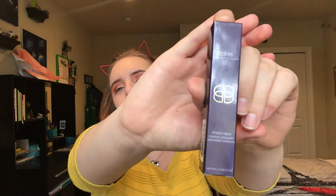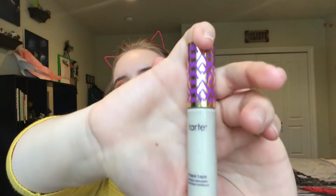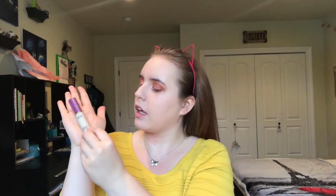Next step. This is the Tarte Shape Tape Concealer. Why am I showing you the box? It's Tarte. It's the Tarte Shape Tape Concealer. It's like super nice. Look at it. And it's really big. It's bigger than I thought it would be, see? But, yeah, and I got it in the color Fair. It's the lightest color.